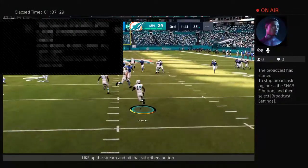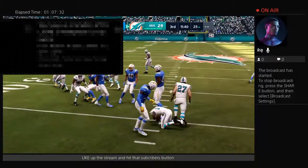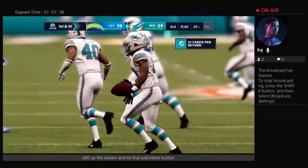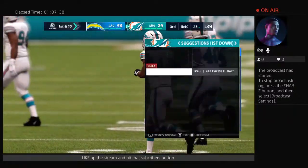Grant sets to return it. And able to get this out to the 25. First and 10 at their own 25-yard line.